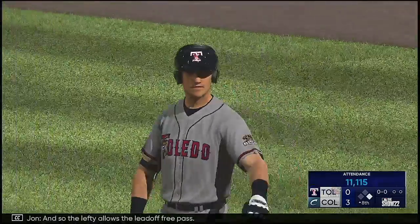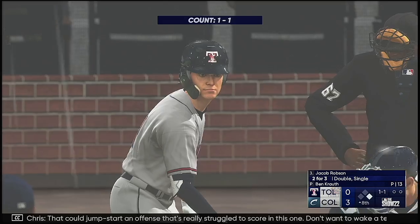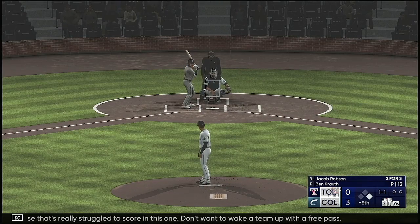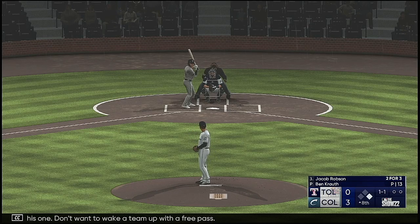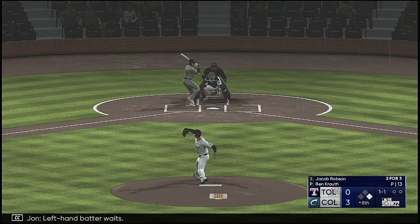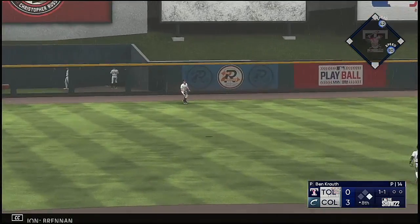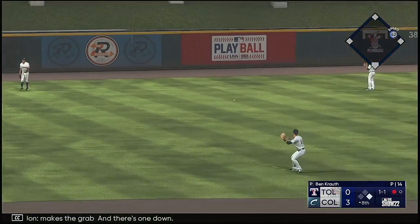And so the lefty allows the leadoff free pass. That could jumpstart an offense that's really struggled to score in this one. Don't want to wake a team up with the free pass. Left-hand batter waits. And that one is lifted in the air. Brennan under it. Makes the grab. And there's one down.